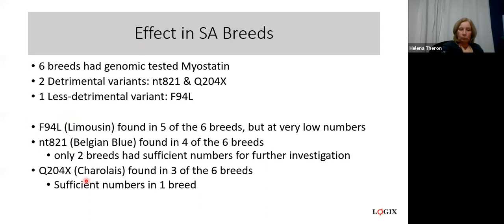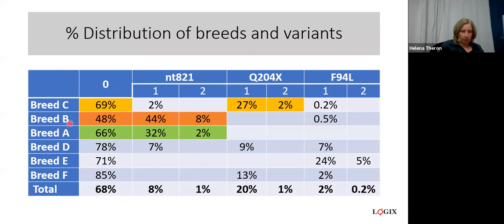We did compare NT821 and Q204X, which cause severe double muscling. NT821 is the one found in the Belgian Blue, and we found it in four of the six breeds, but only two breeds had sufficient numbers for further investigation. Q204X was originally found in the Charolais and is known as the Charolais gene. It's found in three of the six breeds, but we only had sufficient numbers in one breed. So we're comparing two breeds for NT821 and one breed for Q204X.